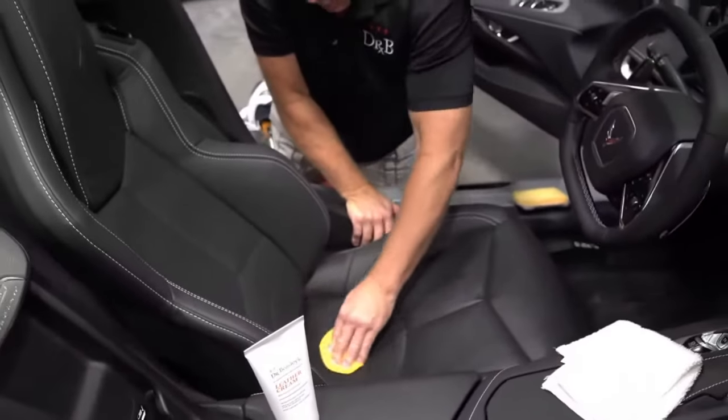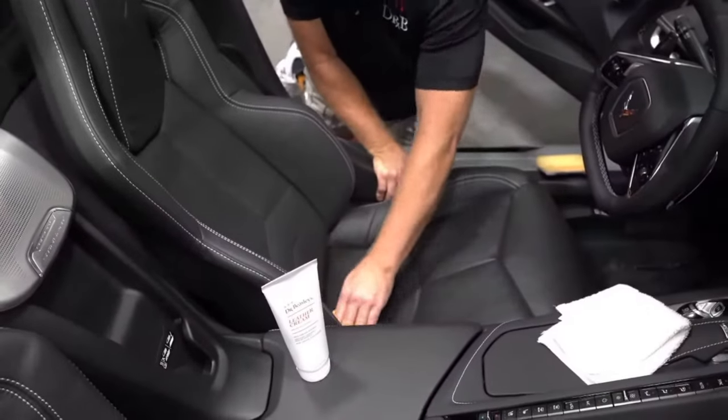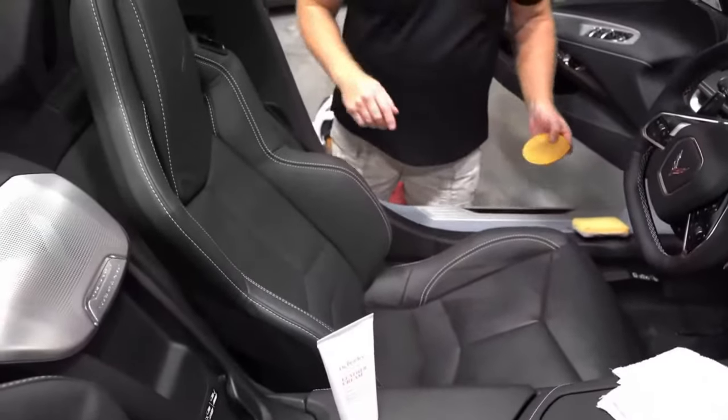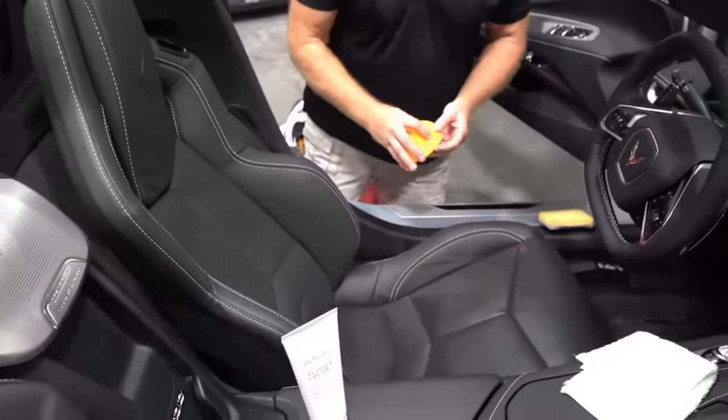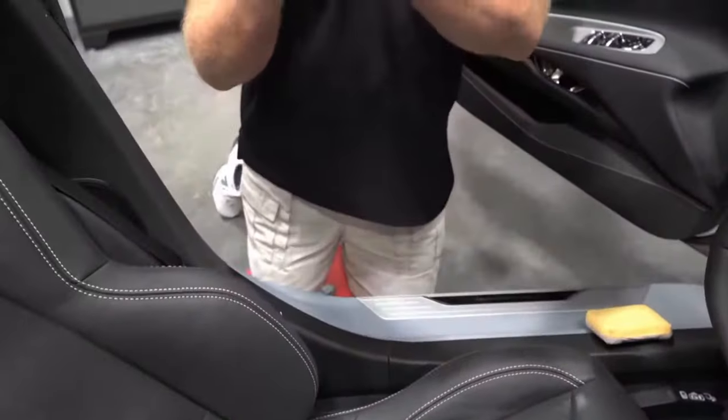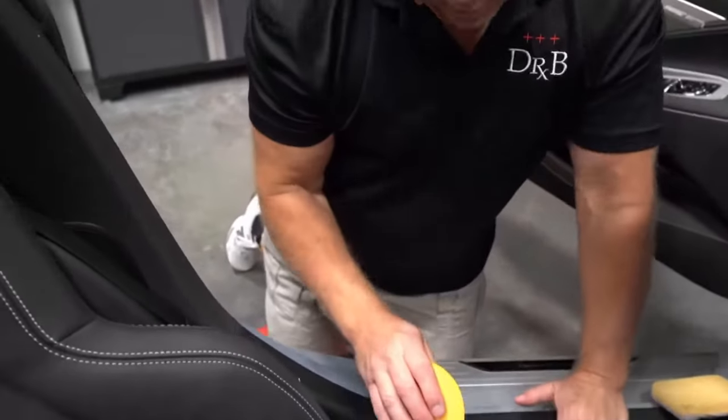Now, let me show you how I'm going to treat it when I want to moisturize and get around these white stitching areas. This is where it gets kind of tricky. Okay, I'm going to come up here, and I'm just using the very tip of this. That's one way to do it.